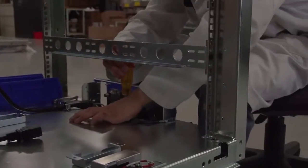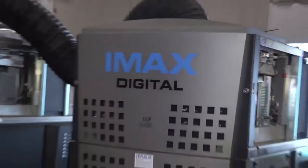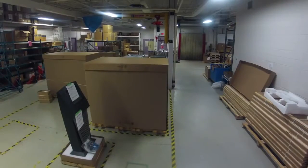All right, Brian, we're in a warehouse with a bunch of boxes. Where are we? We're actually in the manufacturing facility of IMAX. This is where we build the products, test them, and then we ship them out to all our customers. So every single projector out there in the world comes from this place? Yeah, we actually ship to over 52 countries. End of 2011, we were shipping about 6 systems a week. We've got massive capacity to increase if we need to.